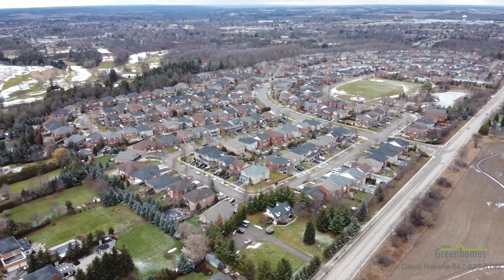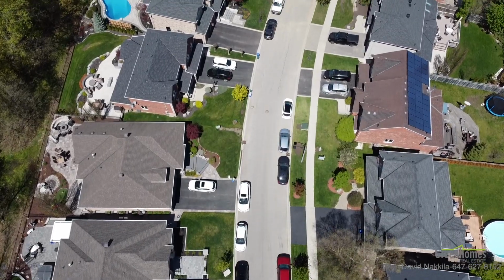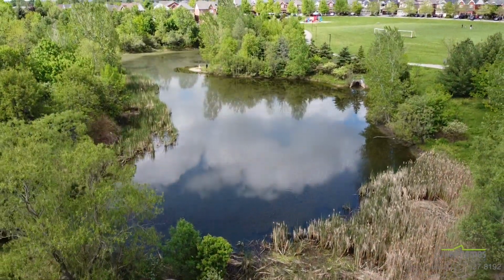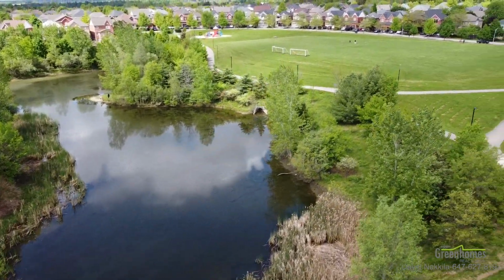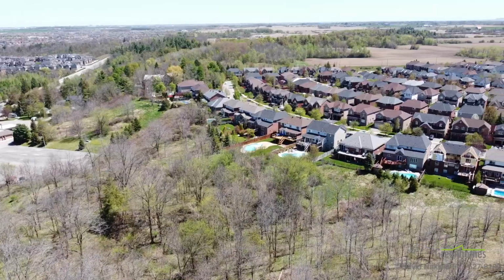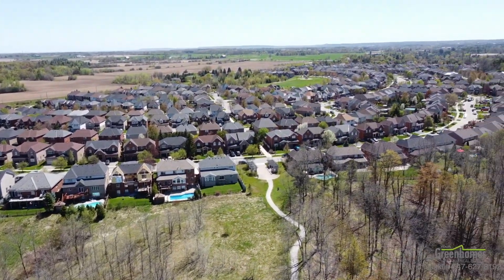It is a family-friendly neighborhood featuring a lot of two-story homes as well as some bungalows with a large park there that has a soccer field, two playgrounds, lots of walking trails, and a pond that occasionally people use for ice skating and playing hockey on in the winter. Northridge Crescent backs onto the prestigious North Halton Golf Club.